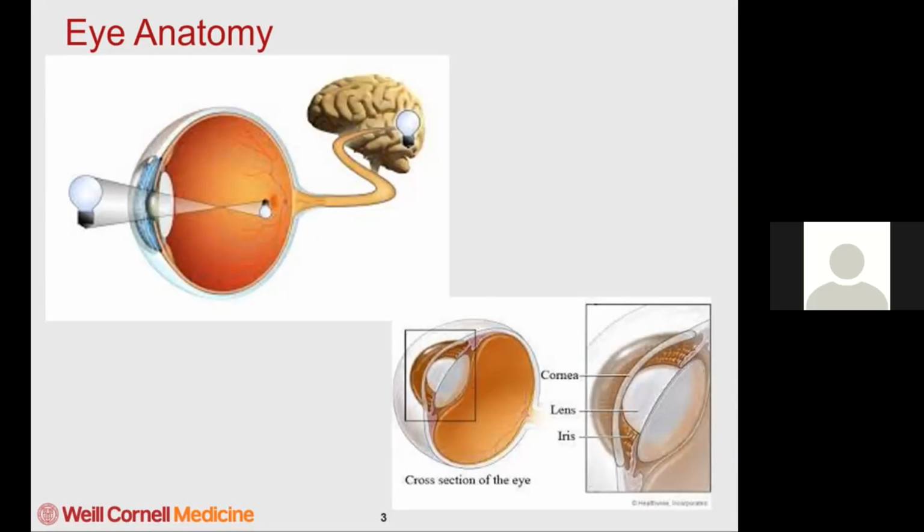From the cross section here, you can see that the eye appears hollow inside, and that space is actually filled with a fluid, like a water balloon. That fluid is constantly being made, and as you can imagine, if the fluid has no way of leaving the eye, the pressure can build up inside. That fluid drains through an angle that's formed by the iris and the cornea, those two parts that we just talked about. This making of the fluid and the draining of the fluid is really the basis for what we talk about in glaucoma.